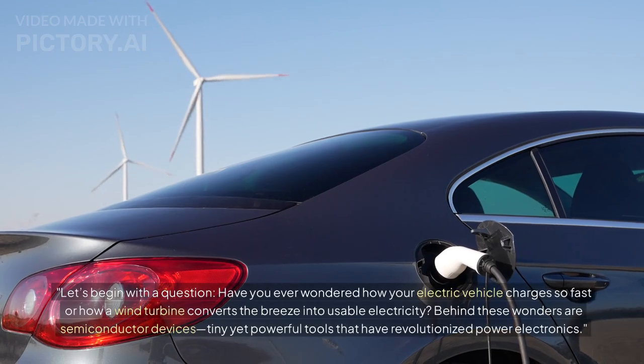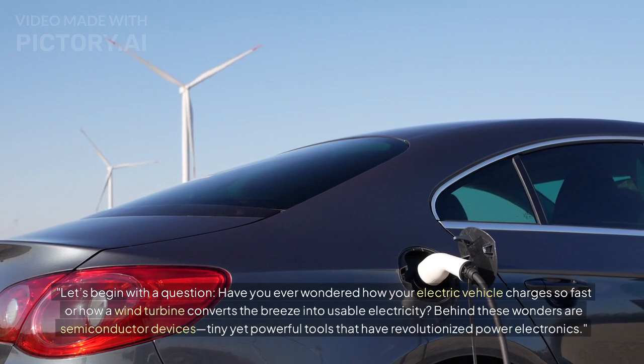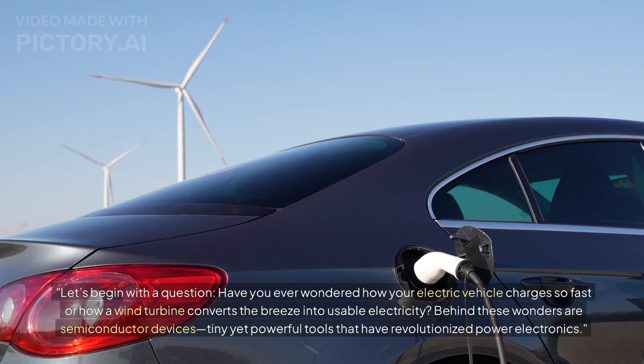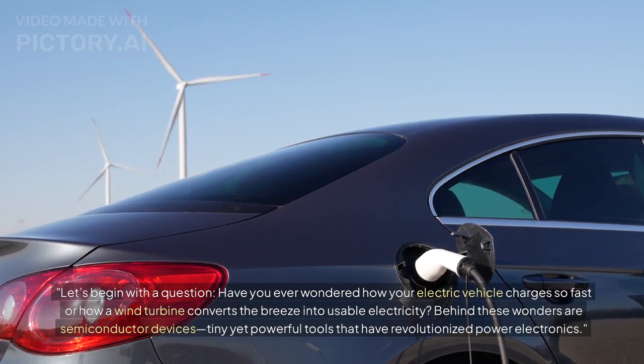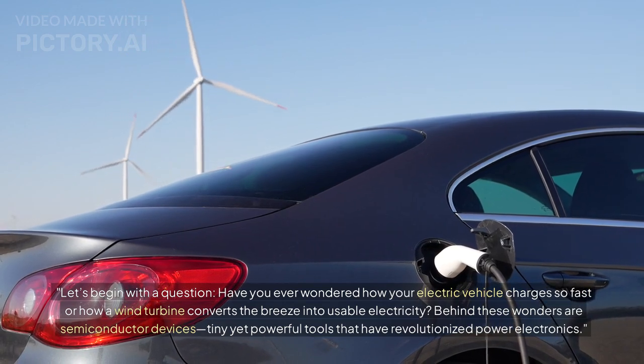Let's begin with a question. Have you ever wondered how your electric vehicle charges so fast, or how a wind turbine converts the breeze into usable electricity? Behind these wonders are semiconductor devices, tiny yet powerful tools that have revolutionized power electronics.